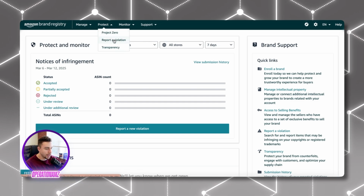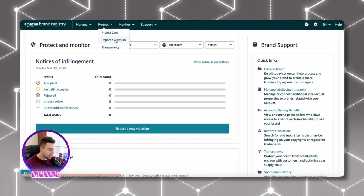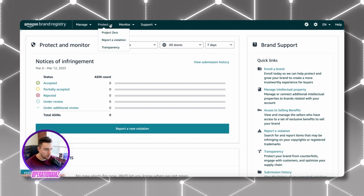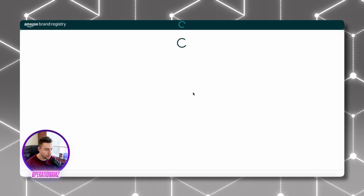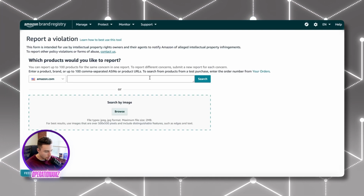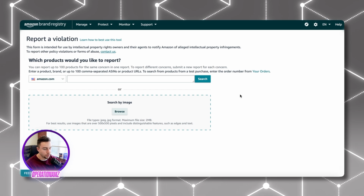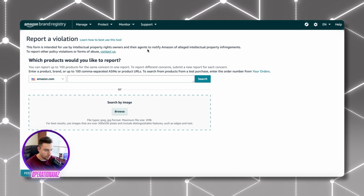Protect is where we would actually be able to report a violation. So if you believe that there's another seller that's infringing on your intellectual property, you would want to do that here. You could hit Protect and then Report a Violation, and it would bring you to a page where you can paste the ASIN of the listing that you believe to be a concern to your intellectual property. Then it would follow through a sequence of actually filing an IP claim, and you'd have to submit some information to Amazon.